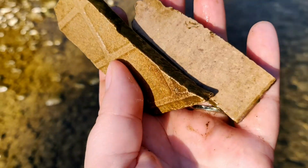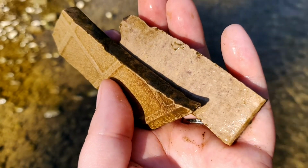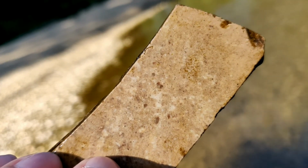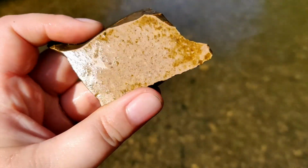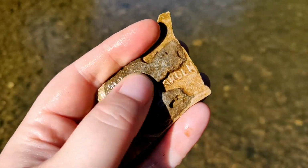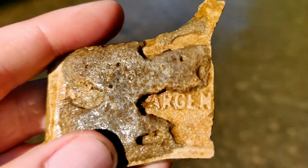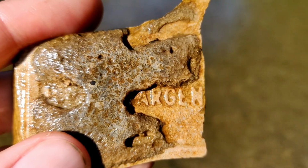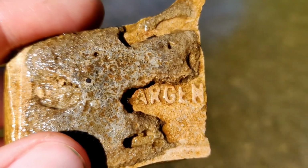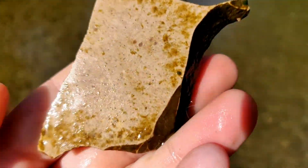So, use them for some sort of project, put them in my tile collection. Found another piece of that same tile, I think. But on the back, you can see where it had been stuck on or something with some like mortar or something, but it says Argin. I have no idea if that's the full word or not since it broke off right there, but it's something. I'll try to research it.